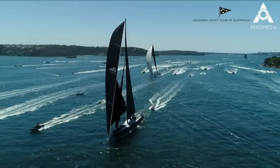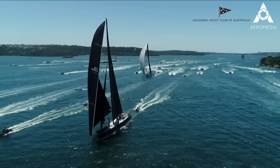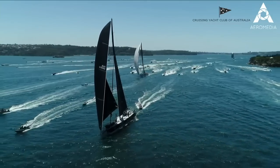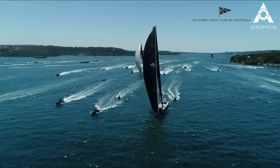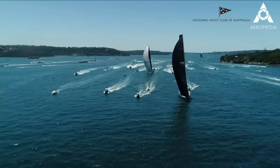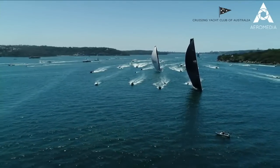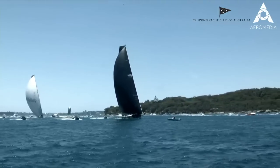Yeah. Wild Oats is just bow down. Blackjack is struggling for pressure. And they're about 200 metres from this jibe mark. And the breeze is quite light here. Just a few little puffs between Blackjack and the mark. Wild Oats is slow again. Blackjack just hanging in there. A few little puffs coming, nothing of great magnitude.